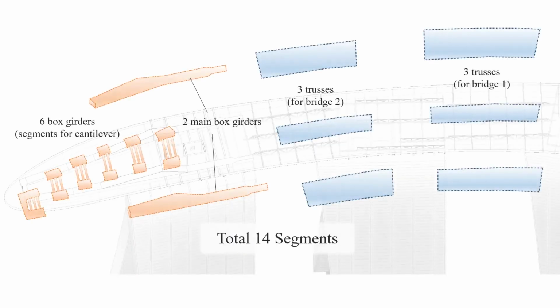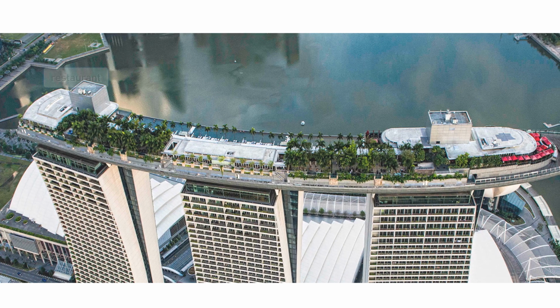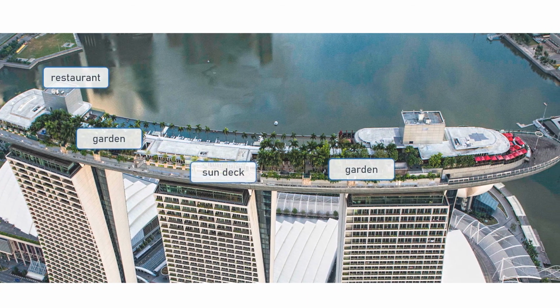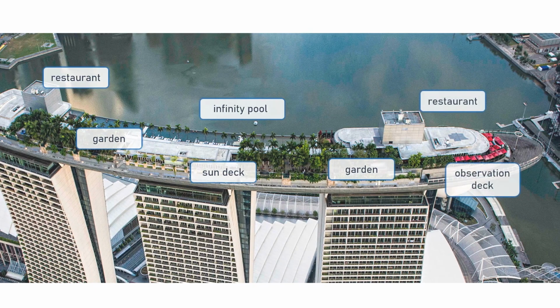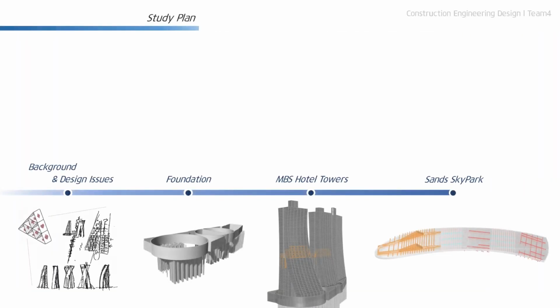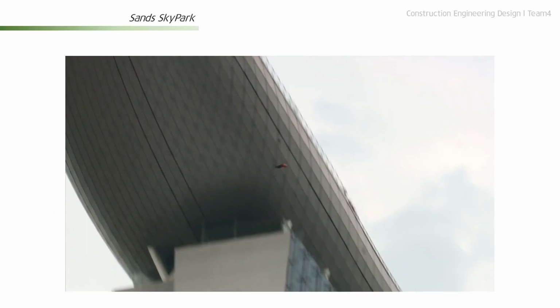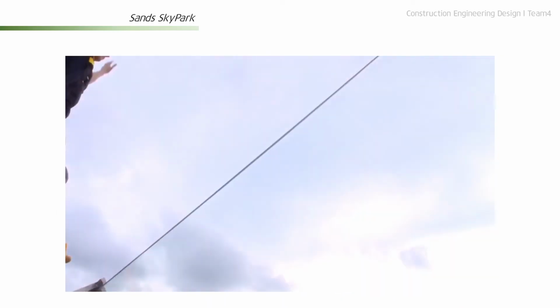So, finally, we completed the Sands Sky Park. Marina Bay Sands has become the most iconic architecture in Singapore, providing people with a lot of amenities and amazing experience. During this semester, we have studied from the design to completion of Marina Bay Sands Hotel. After facing and overcoming many challenges, people are challenging and overcoming them again and again.